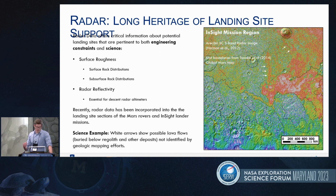But also very importantly, radar is really important for understanding science. There's a real great science application to this. You can see in that image here, the white arrows point to buried lava flows, which are not easily identifiable by images or other data sets used for mapping. And so we can really tease out a lot about the landing sites here.